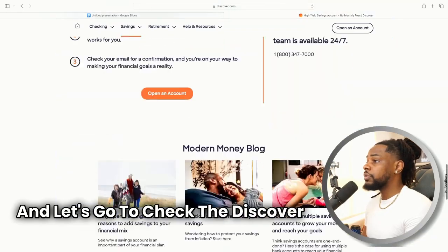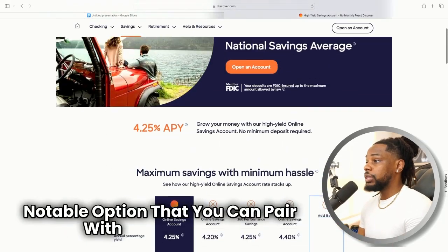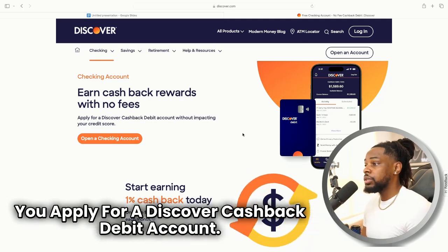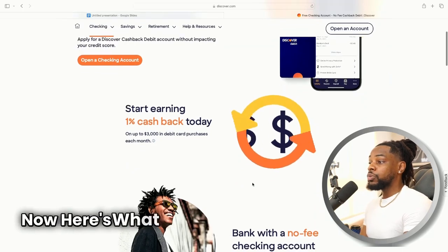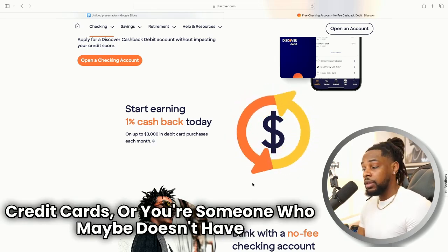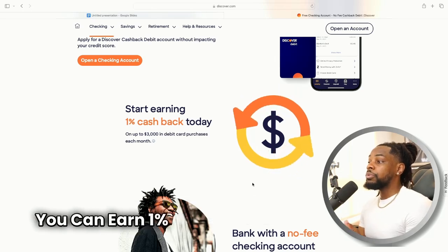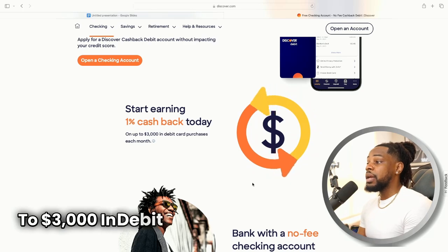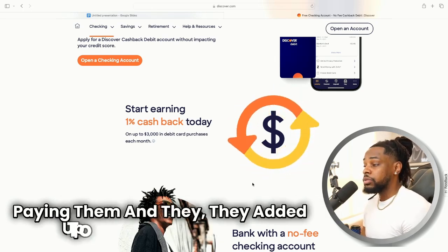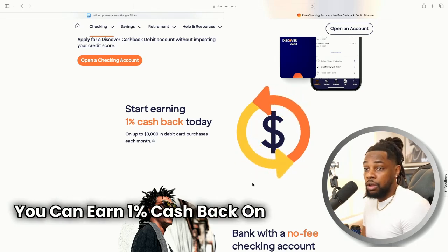And let's go check the Discover checking account, because I do think that is a nice, notable option that you can pair with this account. You can earn cash back with no fees if you apply for a Discover cashback debit account. And of course, that's no impact to your credit score. Now, here's what I like about this. If you're someone right now who maybe doesn't like credit cards, or you're someone who maybe doesn't have the credit to be able to qualify for a rewards card, here is another option. You can earn 1% cash back up to $3,000 in debit card purchases. So simply, if you had bills right now and they added up to $3,000 per month, or you just did $3,000 per month in transactions, you can earn 1% cash back on that $3,000.